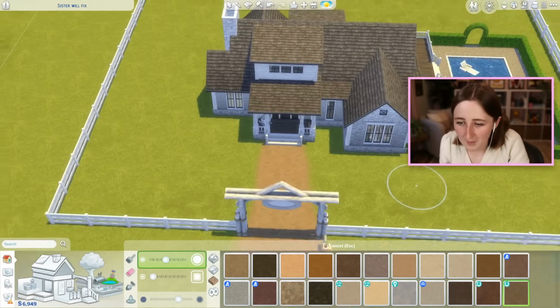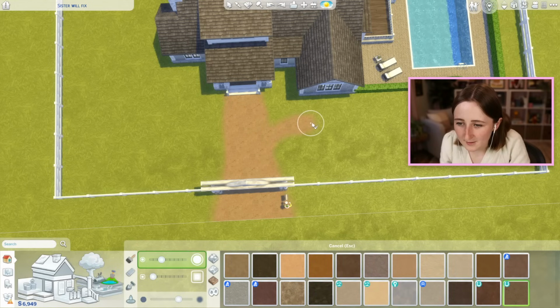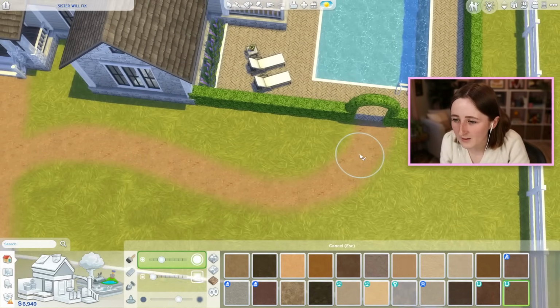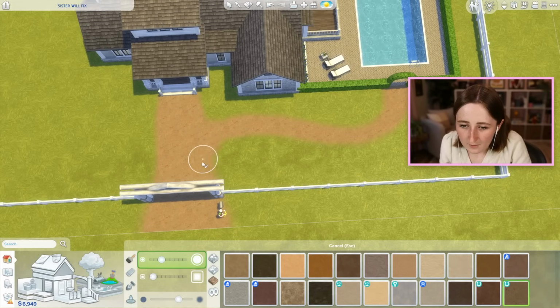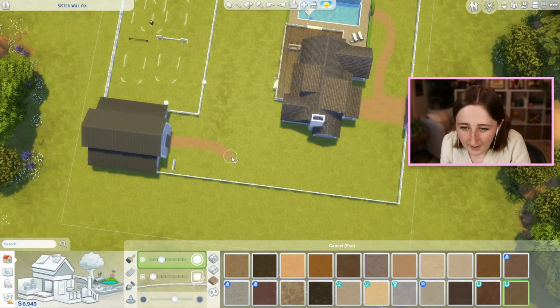I'm starting right here by putting a little pathway from the entrance up to the front door. And then I'm gonna get a slightly smaller brush and make some curvy paths that go to all of the other entrances and other things on the lot. So for example, I got a curvy path going up to the pool. I'm gonna make another one back here coming all the way from the barn.